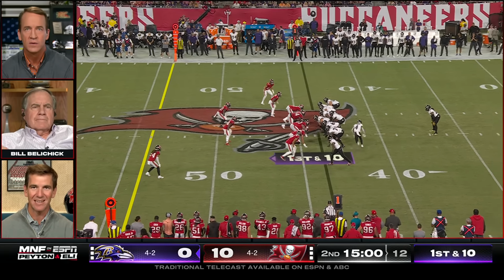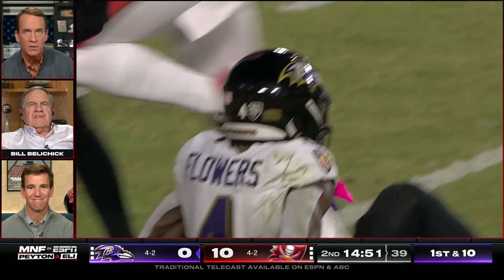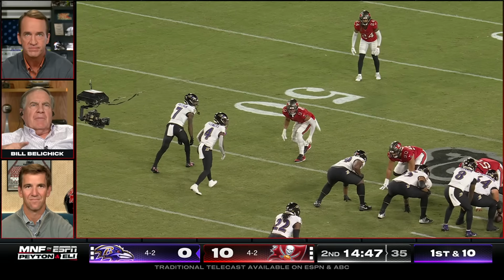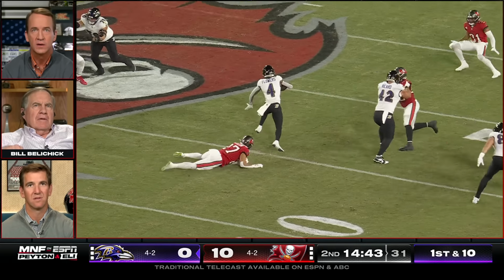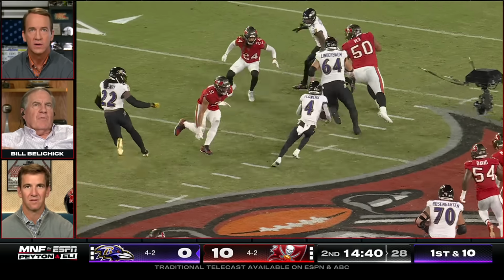Yeah, I think you got to match up inside. This is a good example right here, though, of Tampa really not letting the ball get outside. Flowers ended up cutting it back. The same thing happened on the fake sweep where Lamar kept it. Tampa, I think, is really trying to keep from what you're talking about. They're trying to keep that from happening and not let those big guys get on the perimeter.